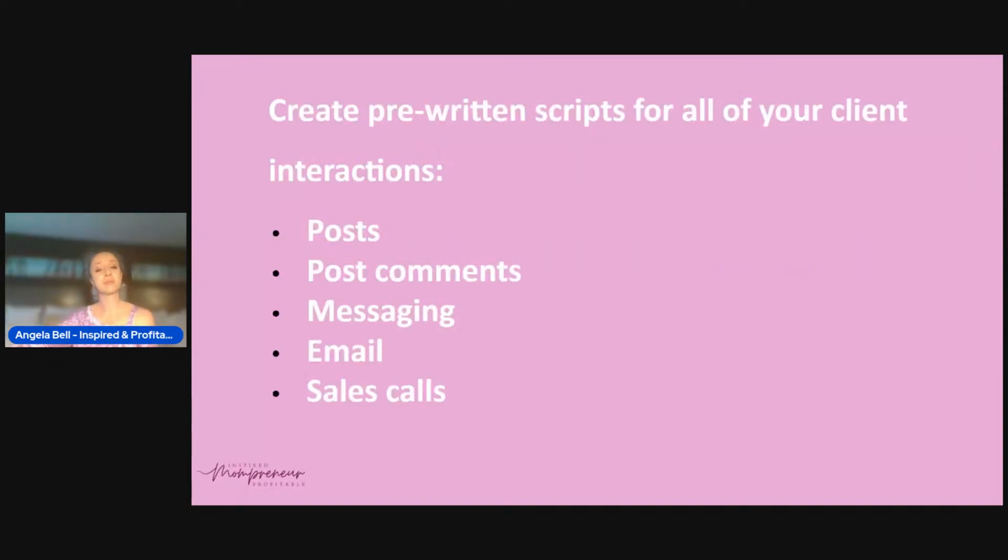Okay. So create pre-written scripts for all of your client interactions, posts, post comments, messaging, emails, sales calls. When it's already scripted, it makes it easier for you to do. And it also makes it easier for you to be engaged and really get intimate with people. Because if you're not thinking about the basic interactions, you can focus when you need to really personalize the conversation. On a sales call, if you already know, because you've scripted it out and rehearsed it, what each of your steps are, what you need to cover, you're not thinking, I need to know what comes next. Instead, you're really listening to the person talking to you, hearing them, and responding in a way that matters.